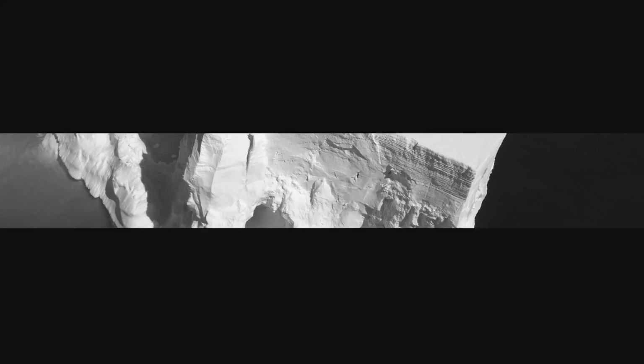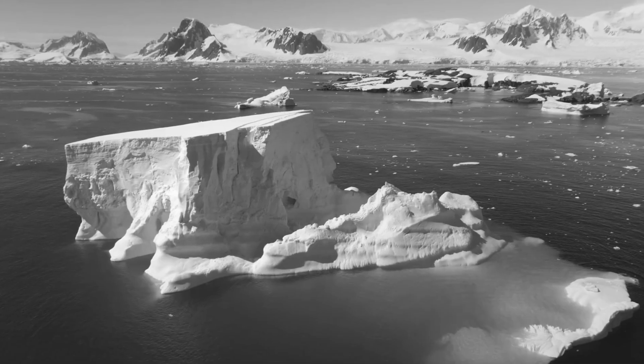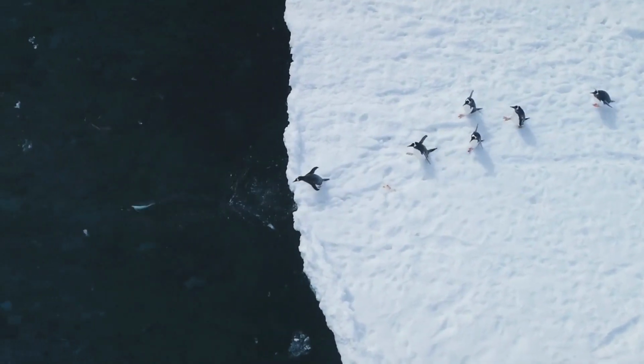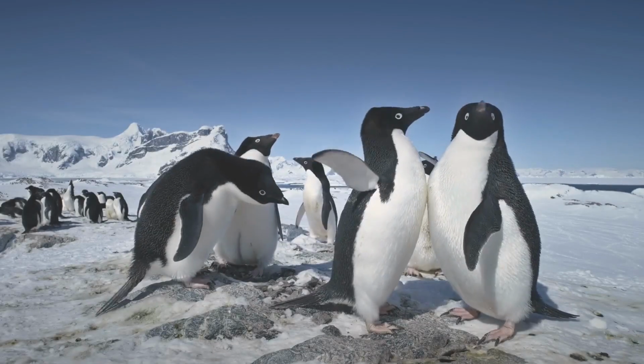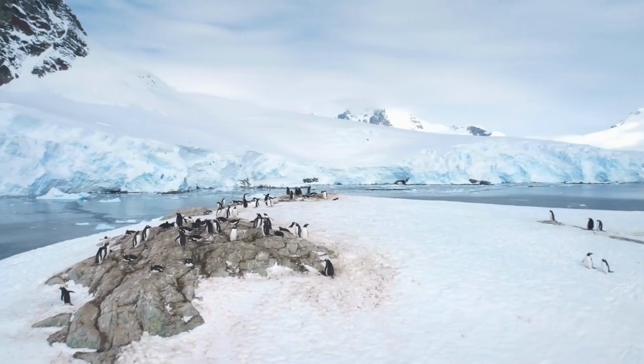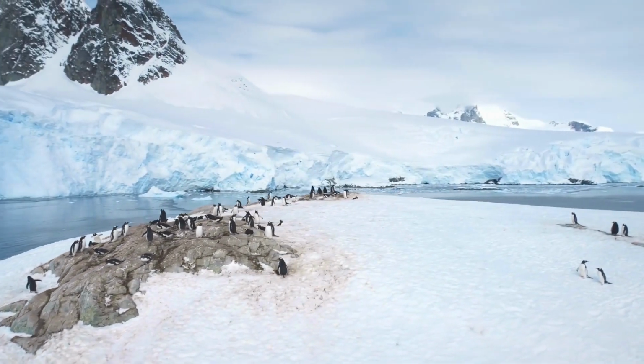A scientist was browsing through satellite images for brown trails of penguin waste and found 4 new colonies of emperor penguins at the base of the globe. These new colonies likely have been around for years, though 3 of them are rather small, with fewer than 1,000 breeding penguins each.